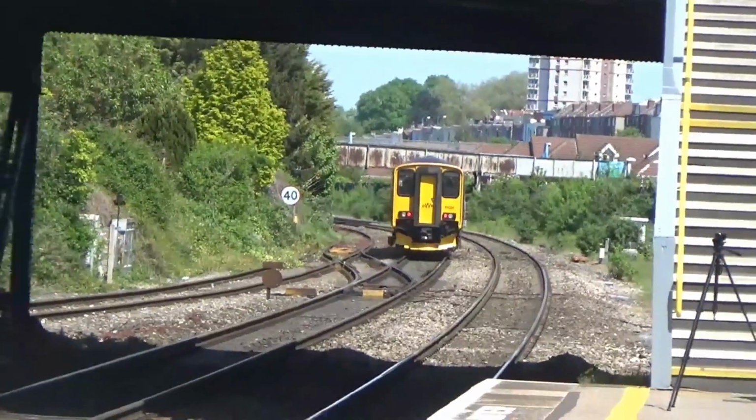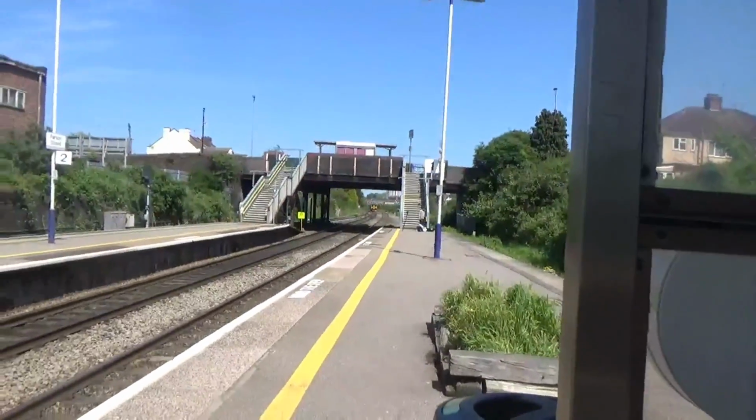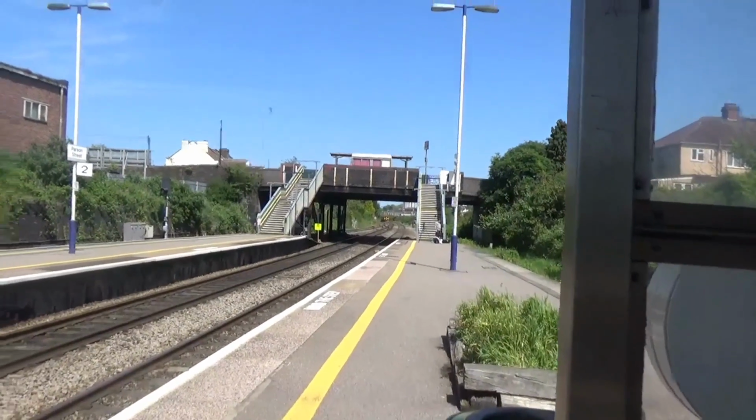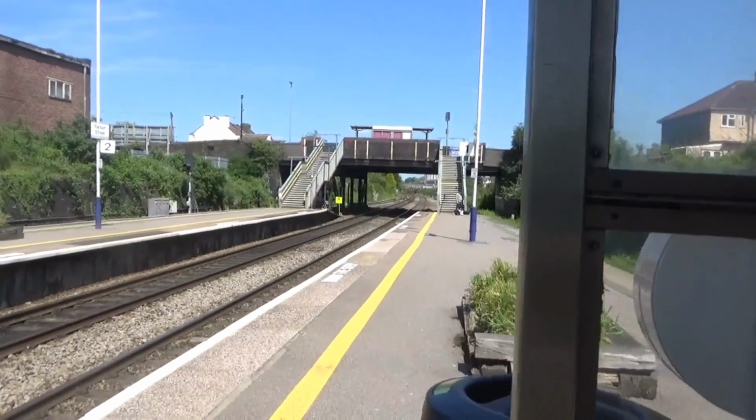Okay, passing through there is 15243 on a service from Taunton to Bristol Parkway. Almost got away from the camera, but luckily it didn't. Just about caught it. In good time, actually.